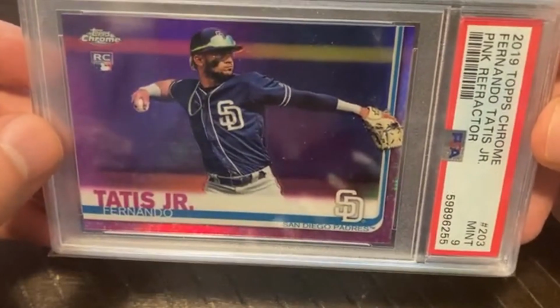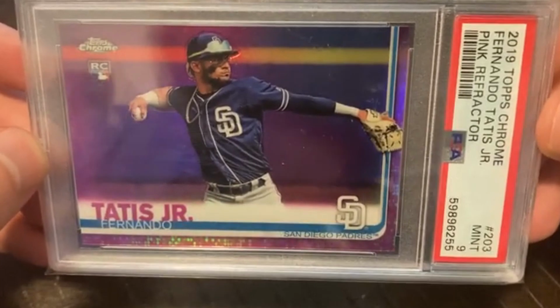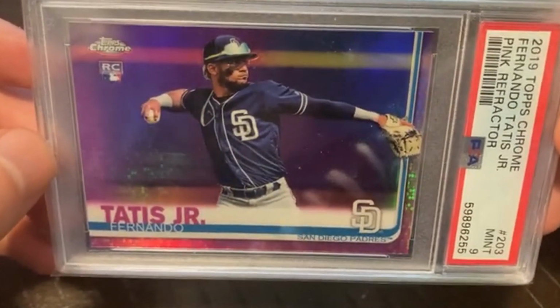So those are some pickups that I've had over the past couple months, mainly due to the fact that I just wanted to add some more Tatis to my collection, and I do think that he's going to win the NL MVP this year, and I think that he just has a really bright future as long as he can stay healthy.